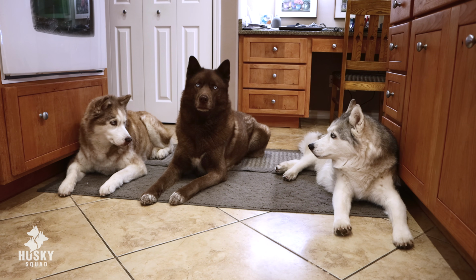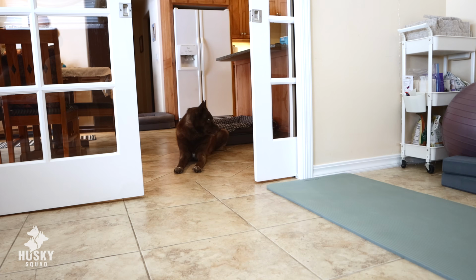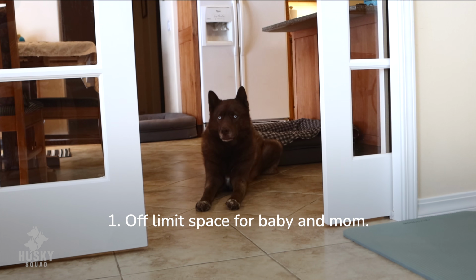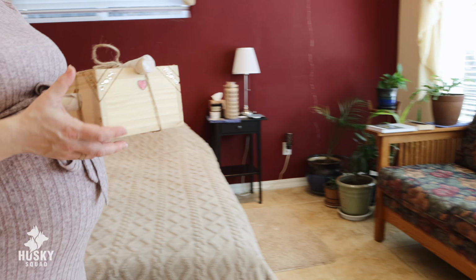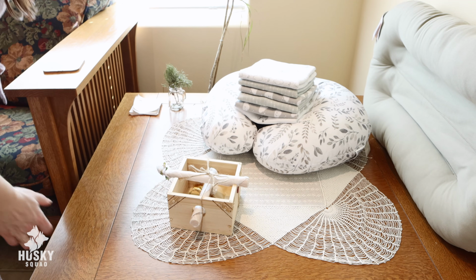Alright, so let's begin. The first thing we did already quite a while ago is that we trained our pups that there's an off-limit space for the newborn and for mom after birth. That is very important. We call it the newborn suite. This is where mom and baby will get to rest quietly and in a clean space during the most delicate time in both of our lives.